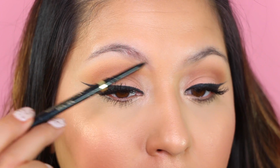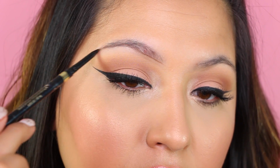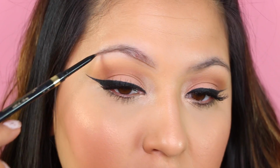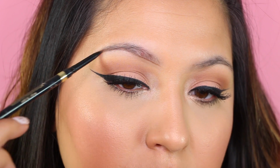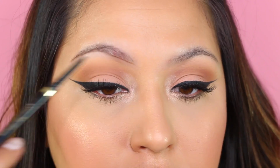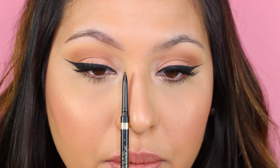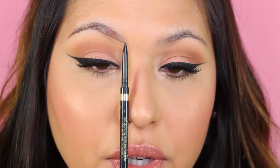Outlining the bottom of my brow with light strokes, so I'm not super harsh. Little small strokes, and start building it all the way to the tail. Right there. Sometimes I'll kind of stop it short. Sometimes I'll kind of stop it a little bit longer, also depending on my wing. But I stop usually right around there. I don't really measure right by my nose, but you can. They say that you take the measurement from the side of the nose and just go straight up, and that's where your brow should end.